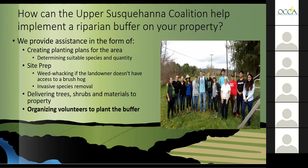We also organize volunteers to come plant the buffer if it's a big enough site that we think we need extra hands. We have the Leonta students here in this picture. They come out and help us every single fall and spring to plant a site.